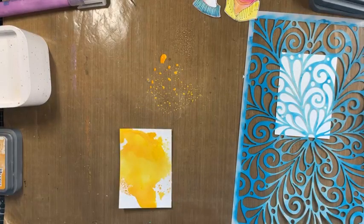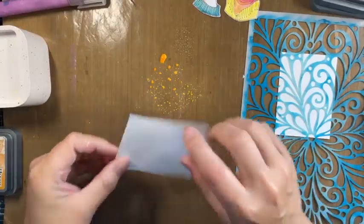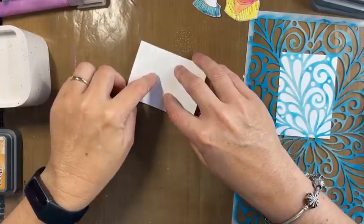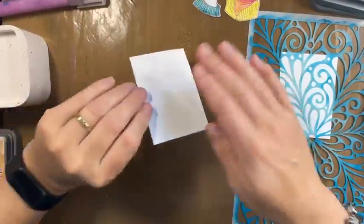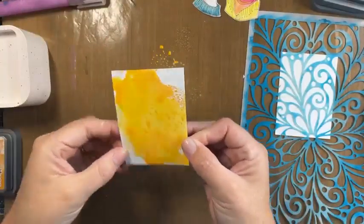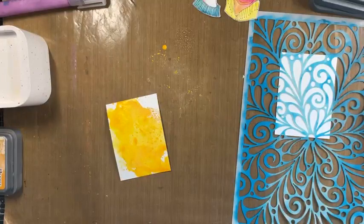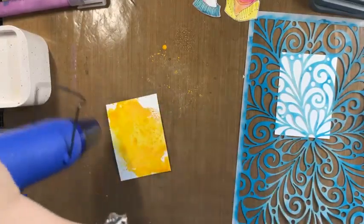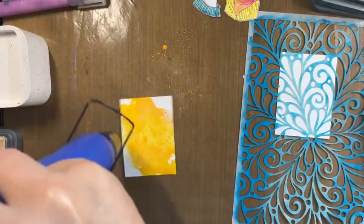Doesn't need to be completely dry. So by layering the oxide, you'll get a different effect. You'll get these cool speckled effects wherever you're. So we'll dry that layer off. So you just dry in between, and you can create some really interesting backgrounds.